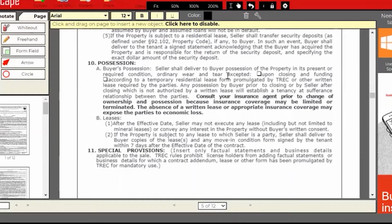Cool. Possession. That's pretty straightforward. Whenever you close it out, if nobody's living there, there's no other lease. Sometimes the seller will do a lease back, or they want a lease back as part of their deal, so they can stay and pack up all their stuff and move into their new house a little easier. Sometimes it's a vacant house. Sometimes they're out of there. It just depends on your situation for those two.